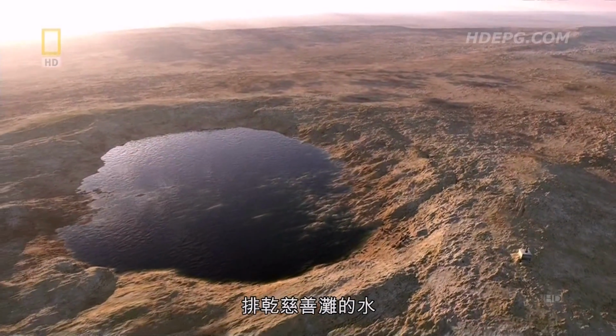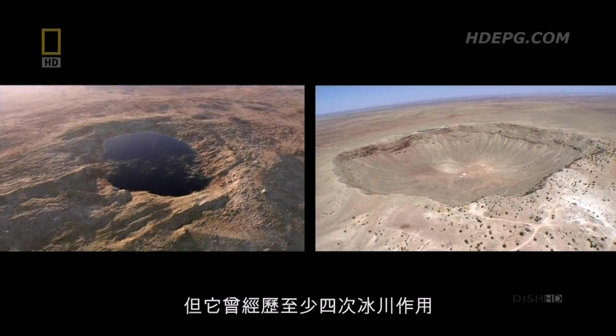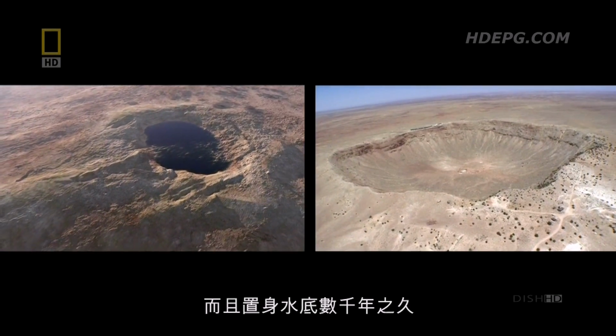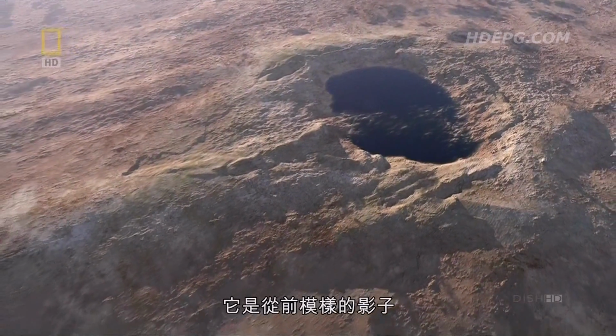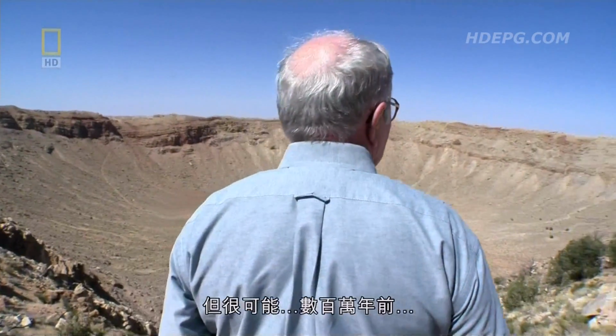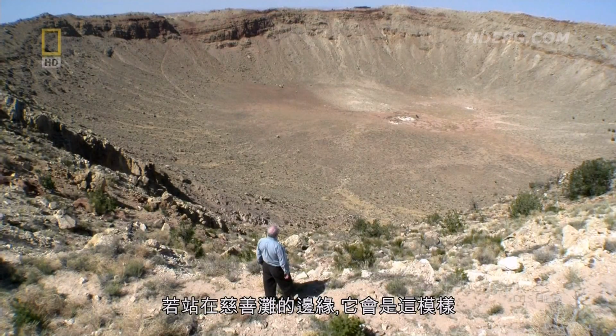When we drain Charity Shoal, we see the similarities. But it has gone through at least 4 glaciations and has been underwater for thousands of years. It's a shadow of its former self. But just maybe, millions of years ago, if you stood on the rim of Charity Shoal, it would have looked like this.